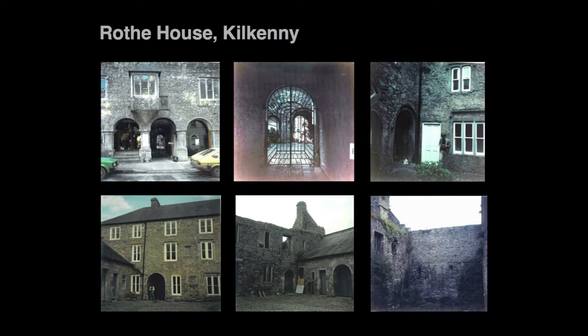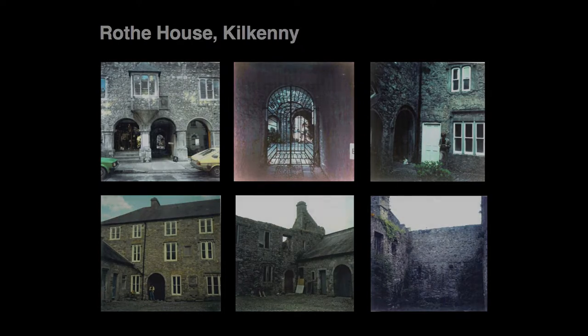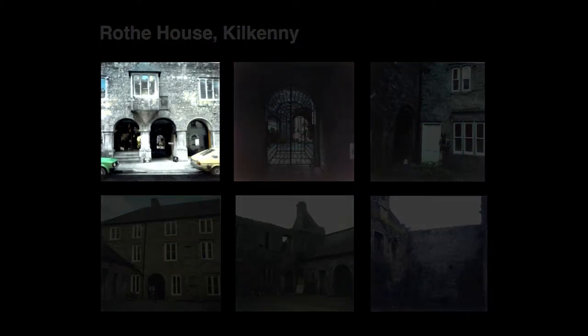And it was a collection of buildings separated by courtyards, very, very atmospheric, and with the passage of time, these photographs, which I took on my dad's box brownie, have become more atmospheric. You can see, maybe I should use the pointer. This is the front house. You go through an archway.